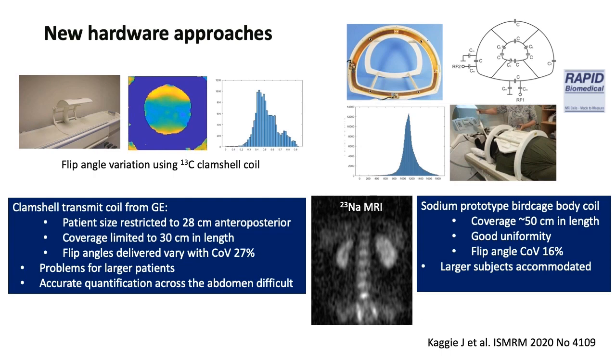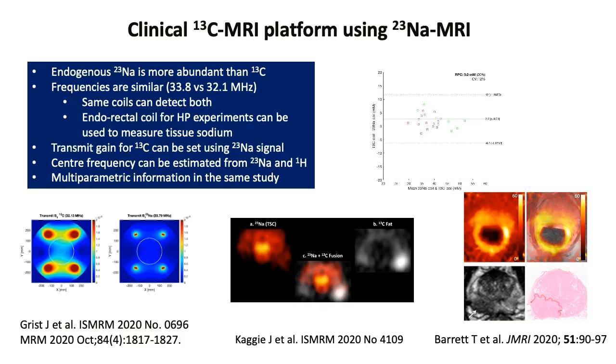Now, that leads me to my next point, which is, can we use sodium imaging to inform on carbon imaging? Endogenous sodium signal is much more abundant than that for carbon-13, and yet their frequencies are very similar with a difference of less than 2 megahertz.